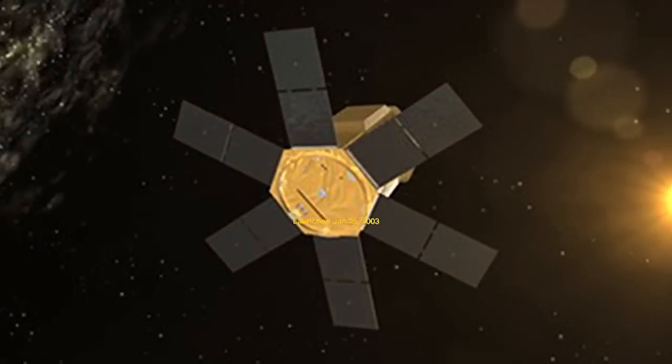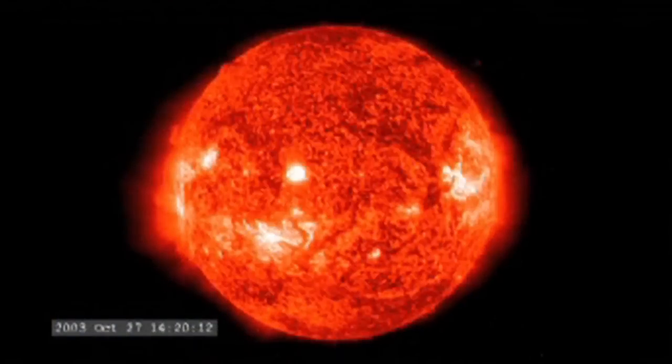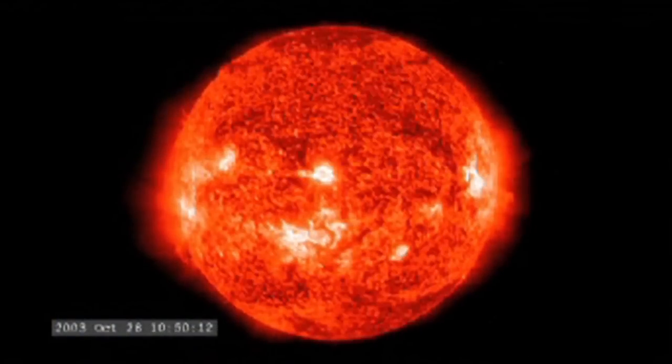SORCE is an acronym that stands for the Solar Radiation and Climate Experiment. It's one of NASA's Earth science missions to help understand climate change. And of course, climate change is very complicated, but it includes solar inputs.